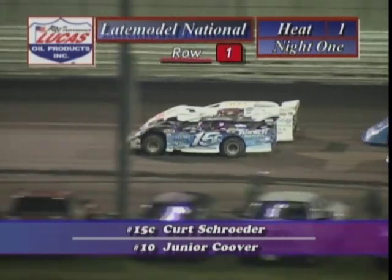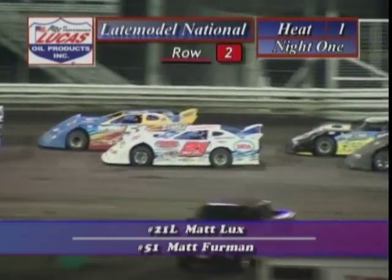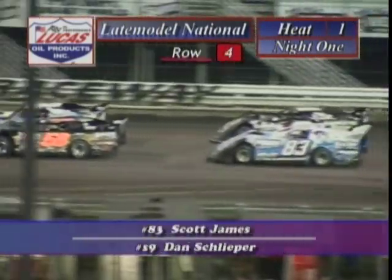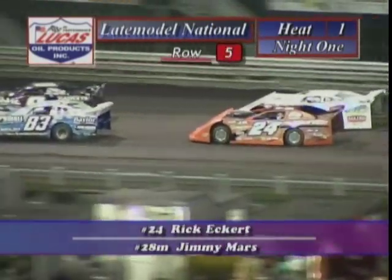So we had 63 cars take time tonight. Earl Pearson Jr., brand new Knoxville Raceway late model track record here tonight. Again, he will start 12th. The top four finishers go to the A-Main here tonight.